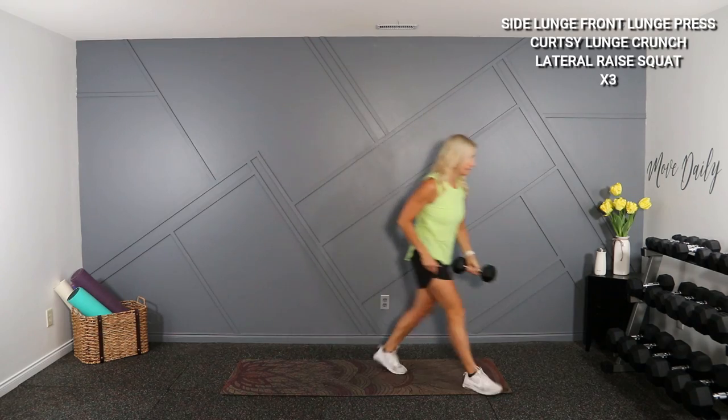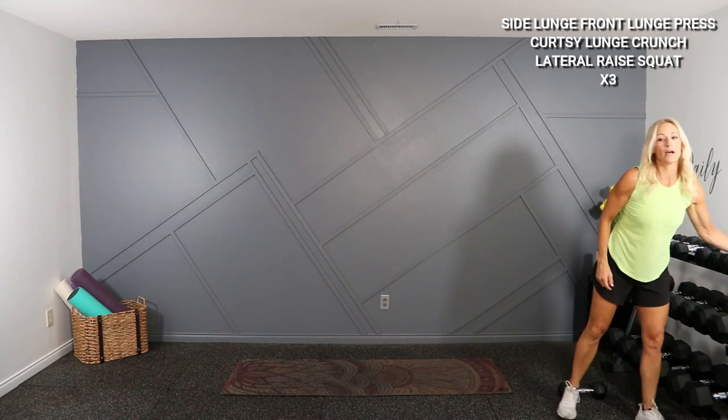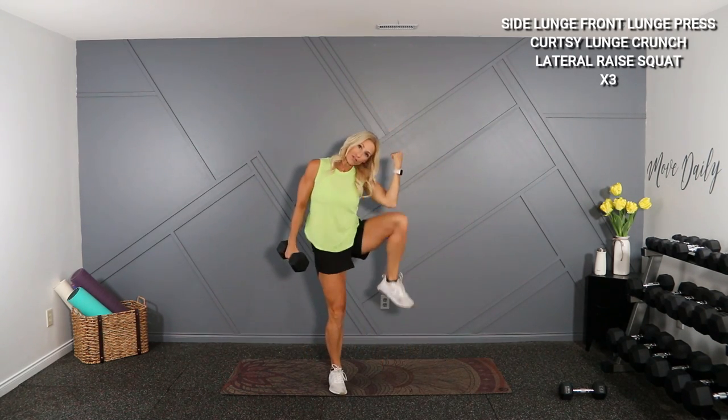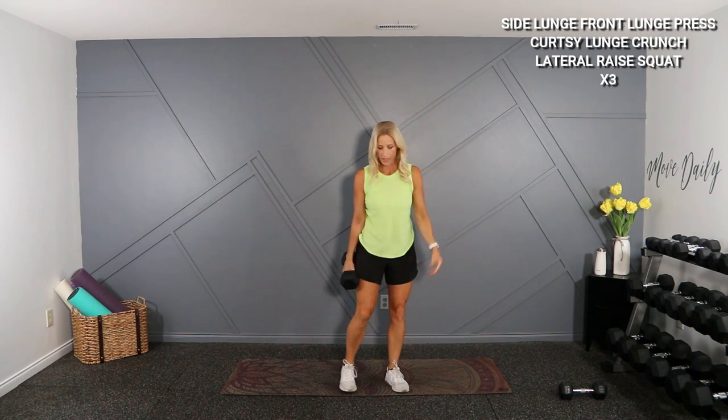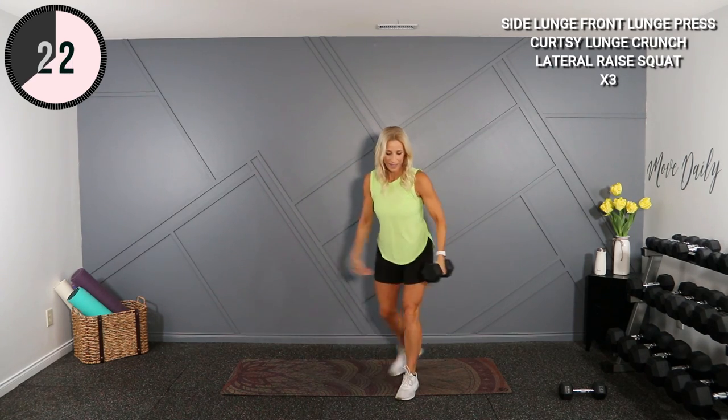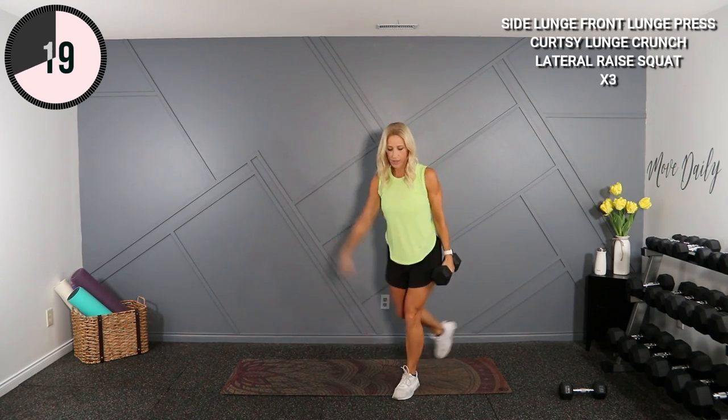All right, I'm gonna go to a 15-pound dumbbell here. We're gonna do a curtsy lunge crunch. So same side, I'm gonna curtsy here, crunch here, I'll call half, and then we'll switch hands. Nice and tall, drop it, low, crunch here, and low. You can tap if you're feeling like it's too tippy. Tap here instead, switch legs, reach and crunch, reach.